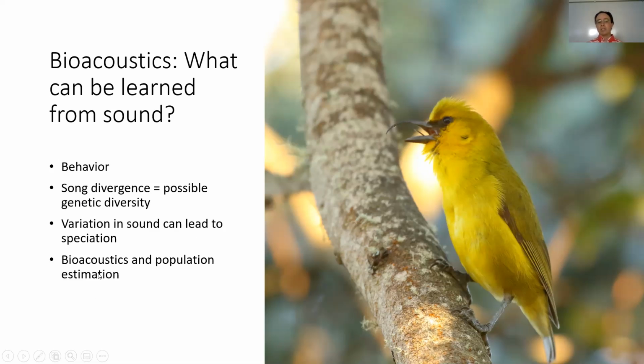And then bioacoustics is also very valuable for estimating populations. Especially as we're developing new technologies such as machine learning that allow us to develop algorithms to estimate bird abundance over area, it's really important to start looking at their vocalizations, because if we have really wildly different vocalizations, we have to tailor those algorithms in order to count birds in those places. And so that's why it's important to look at every population of ʻAkiapōlāʻau rather than just one or two.